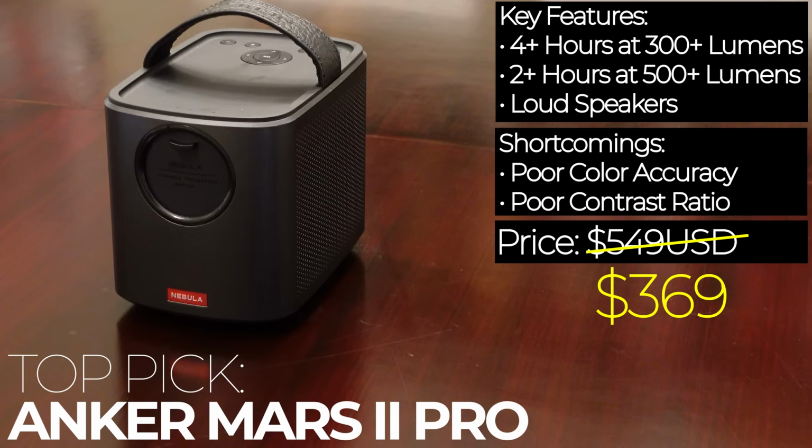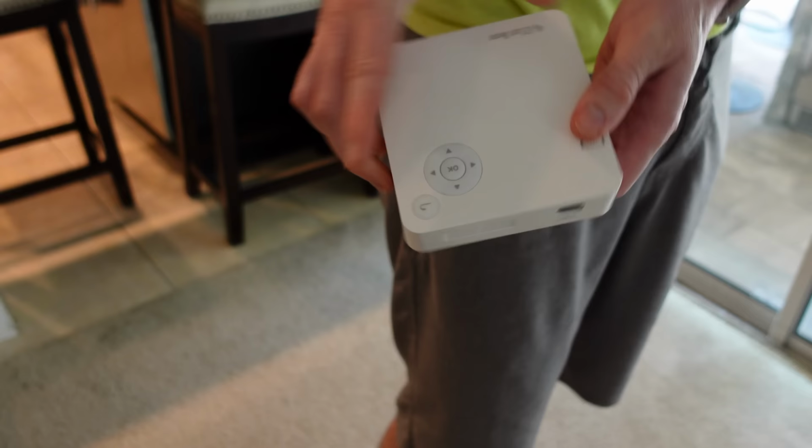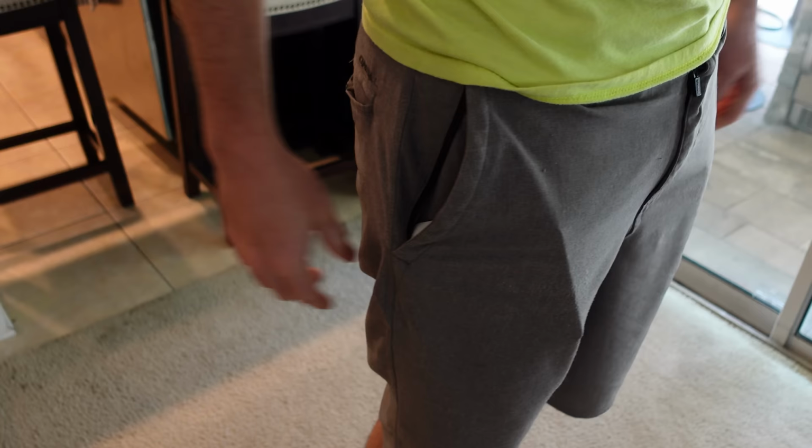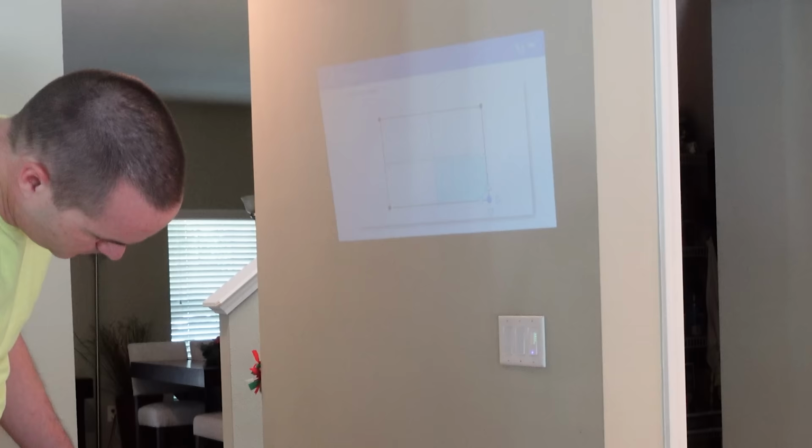My second recommendation is the projector that finished dead last in almost every category, the EZCast Beam J2. This projector is the perfect tool for an artist who wants to project onto a wall to paint murals. It's pocket size, wire-free, lightweight, has a massive 6-hour battery life on low brightness, it's got a 1/4-20 tripod mount on the bottom, and most importantly, it's got 4-point keystoning. You just put your art onto a USB drive, plug it into the back of the EZCast, set the keystone, and you're good to go.